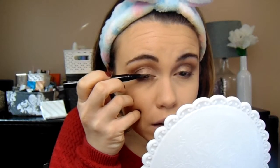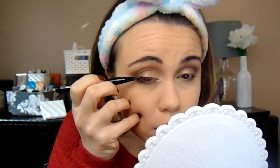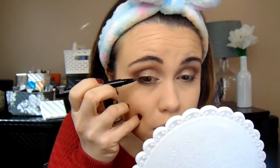Alright, so brows are done, so let's finish up the eyes. I go in with my top liner with the ColourPop BFF liquid liner. I love this. It's one of my favorites. I actually just purchased another one. I'm waiting for it to come in, so I'm shaking it just to really get that product out. Actually just going to do a soft line, just because we have a bunch going on with the eyes.